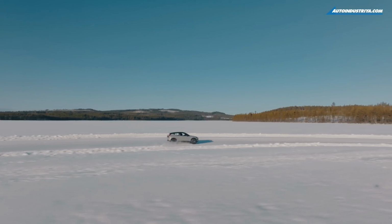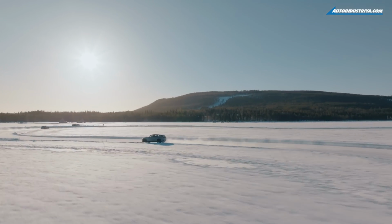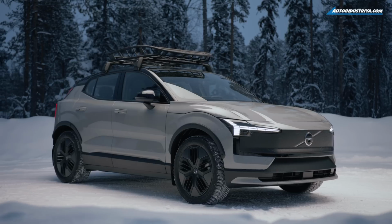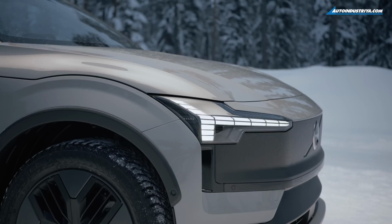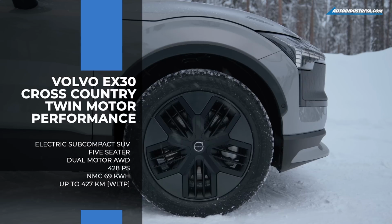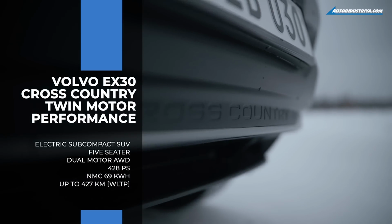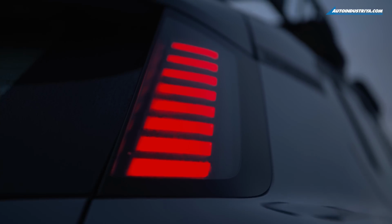The first one is going to be the Volvo EX30, but not a standard variant. We're driving the Cross Country model. The Volvo EX30 Cross Country is hot off the assembly line. It had just been revealed the day before. The changes on the outside are what you'd expect. A little bit more black cladding, even a decal on the front to protect from stone chips when you're driving fast.